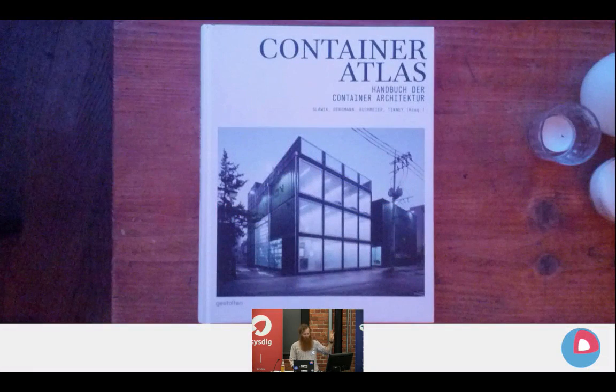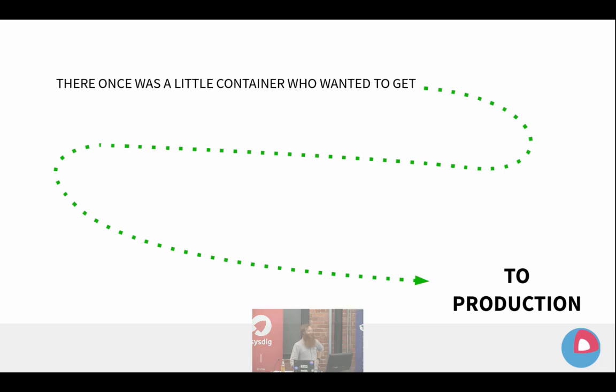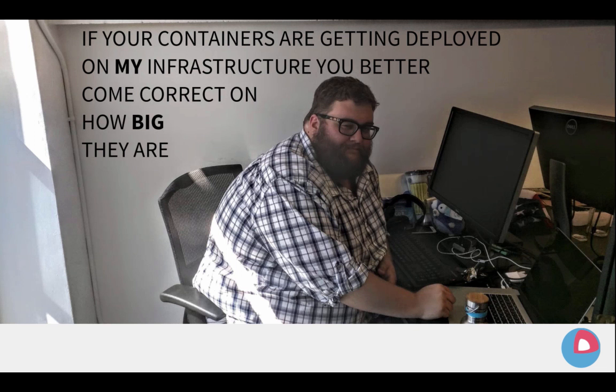What we're going to do is talk about how all of this actually fits together and how it works. So first, let's break out the beer, because it's story time. There once was a little container who wanted to get to production. But much like Redbeard, he was getting a little bit too big in there. So all the production ops folks came in and said, if your containers are going to get deployed on my infrastructure, you better come correct on how big they are.